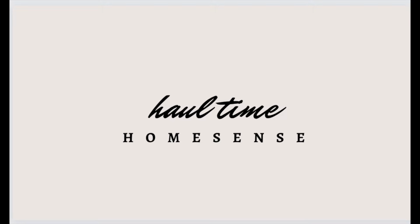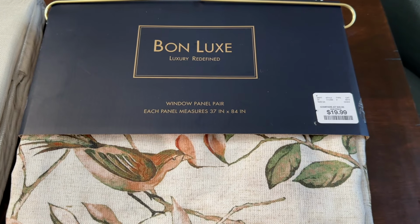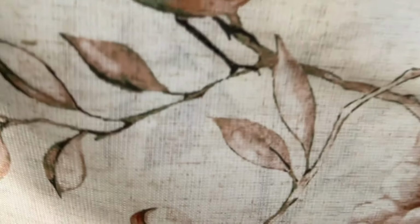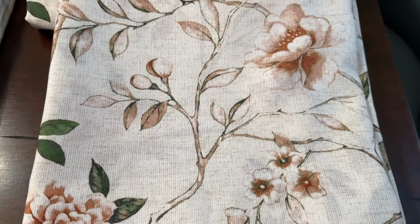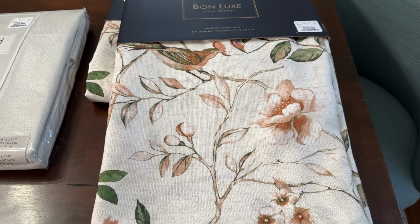So while my dining room is small, I did want to add a couple of new pieces in. I found these curtains, and they're not for the dining room, but I did want to share them because I am working on my master bathroom makeover. I'm going to be using these curtains as my shower curtain, so stay tuned for that makeover.